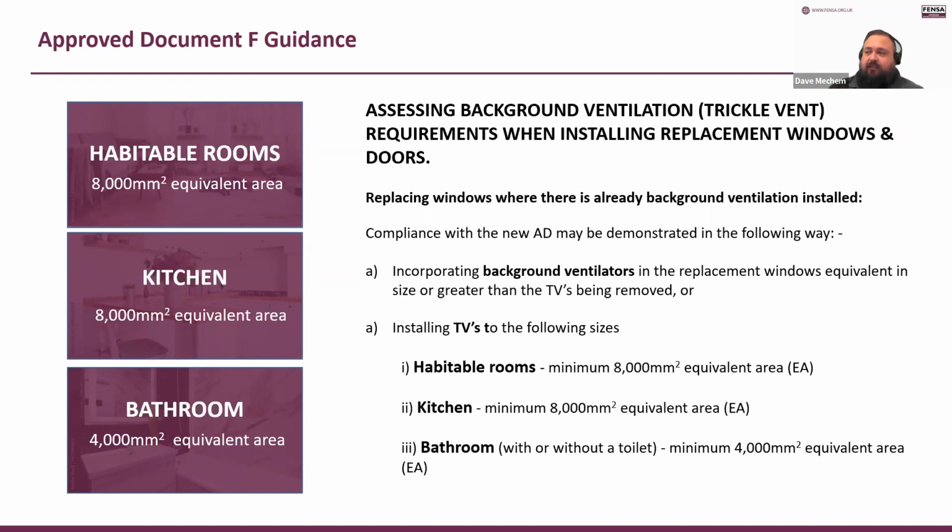If you can't tell what size was in there beforehand, so you ripped them out and didn't know what they were, then you install to the following sizes, which is the new regs. Habitable rooms, that is dining rooms, lounges, studies, bedrooms, anywhere you're going to spend time, need a minimum 8,000 millimeter equivalent area. In the kitchen, you need a minimum 8,000 millimeter equivalent area. And in bathrooms, with or without a toilet, you have to put in 4,000 mil equivalent area. There are some exceptions and some other bits and pieces. We'll go through that in a moment. But this is existing.